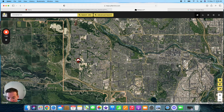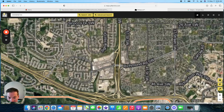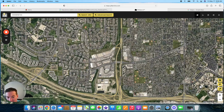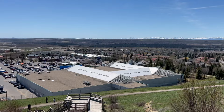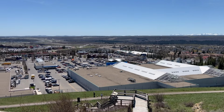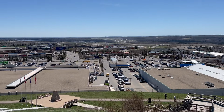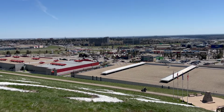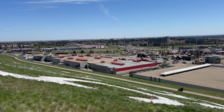There's also a massive shopping center. I'll zoom in a bit here. I'll talk about shopping later on as well. This is the West Hills complex right here. It's a humongous shopping center. It's got everything you could possibly want in that area. So lots of shopping, not too far of a commute, great schools. It is one of the best neighborhoods in Calgary.